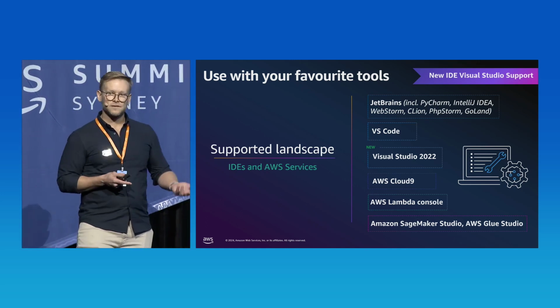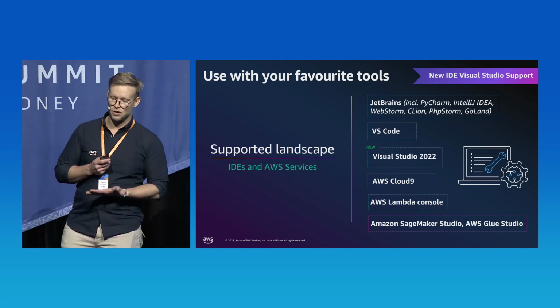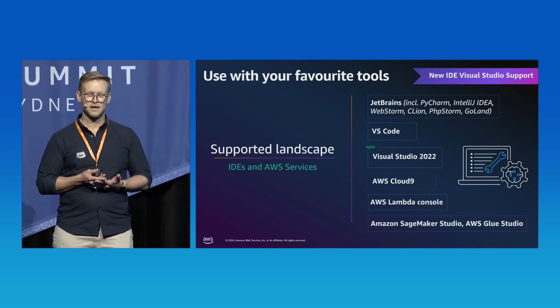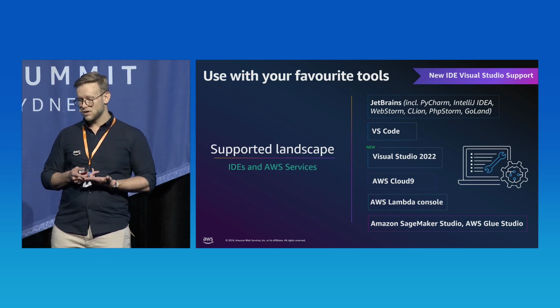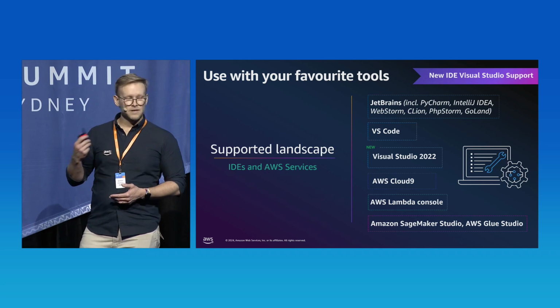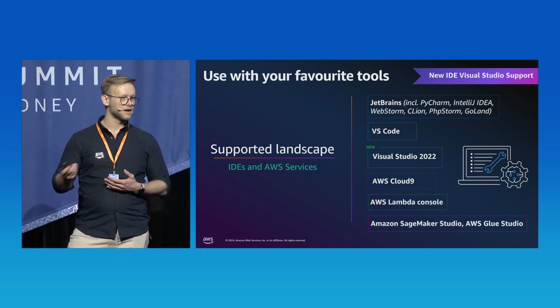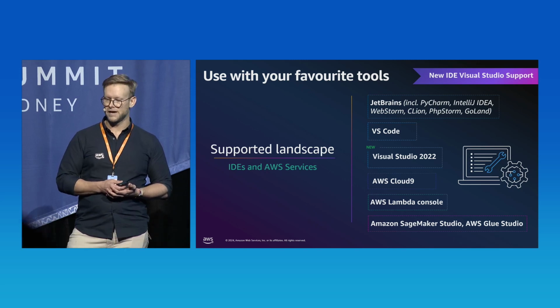And then, of course, it's also available in all of the consoles in AWS where you write your code as well. So you can use it in AWS Cloud9, even in the Lambda console if you need it, SageMaker Studio, Glue Studio. It's available without much configuration. You simply need to add some IAM configuration, and away you go. Code Whisperer is available to help you there.